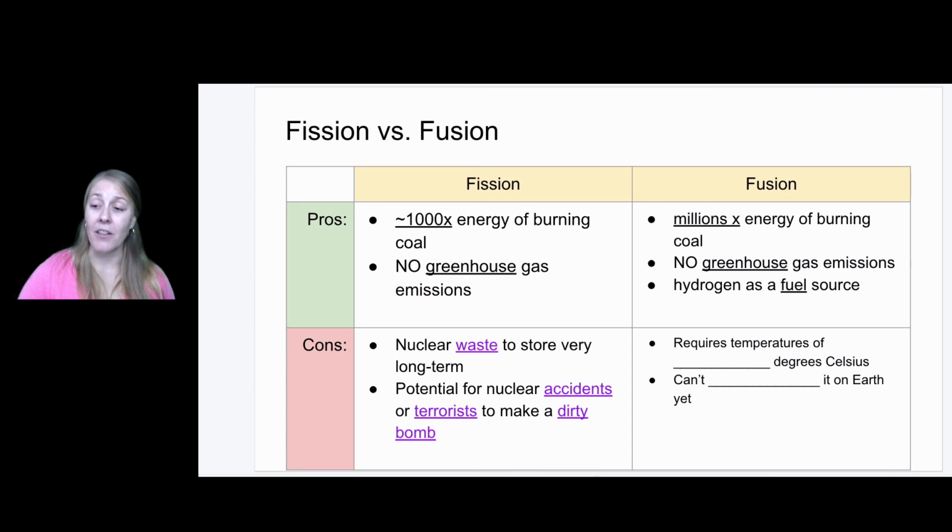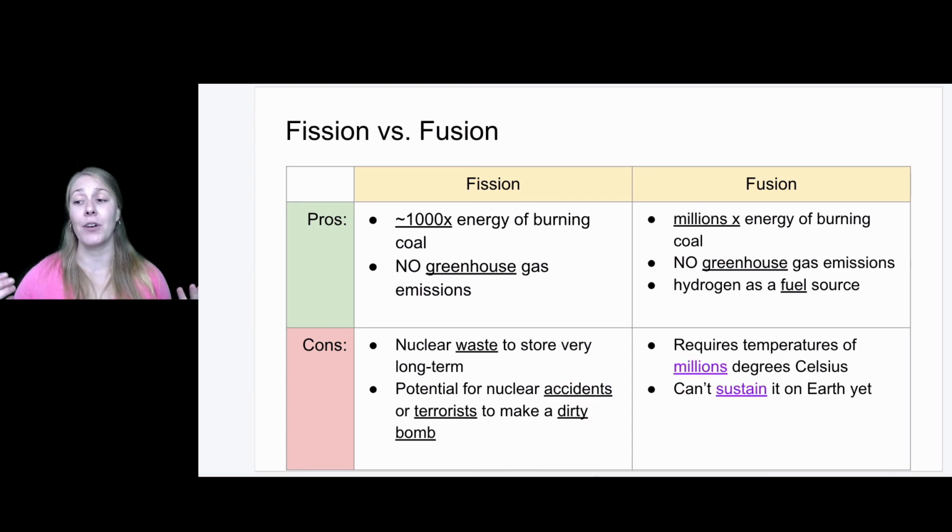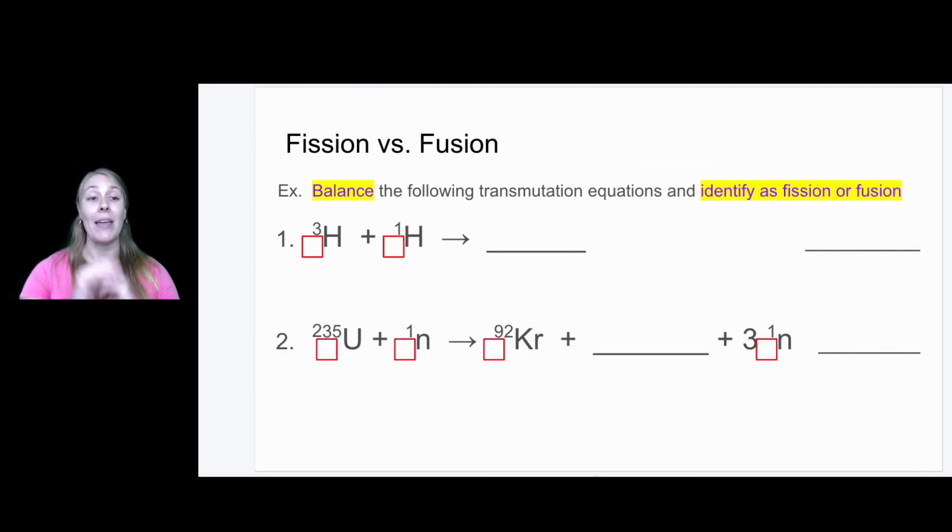Fusion, the cons are that it requires temperatures of millions of degrees Celsius, which we see in the sun. We can't sustain that here on Earth. So we can't yet utilize it for an energy source on Earth, but we're hoping to get to the point that we can. That is it for the pros and cons.